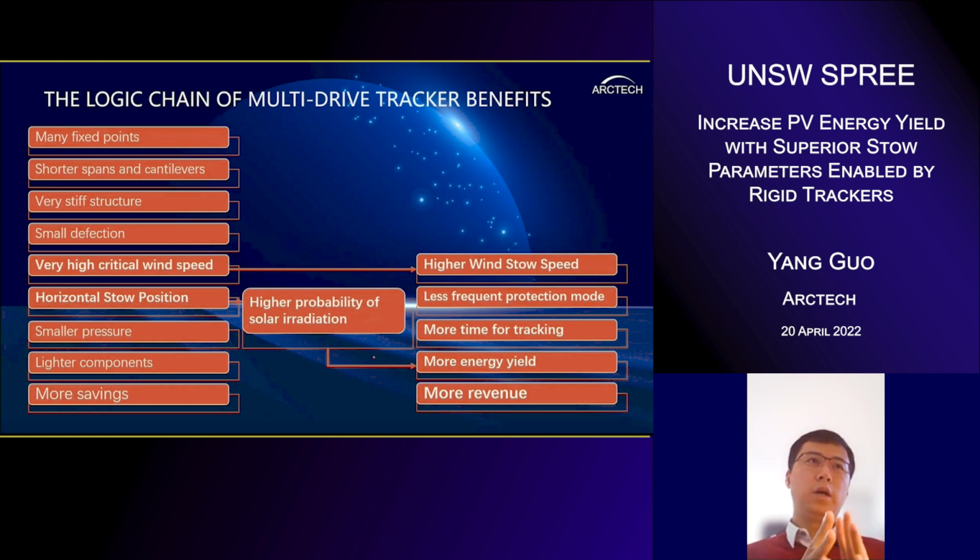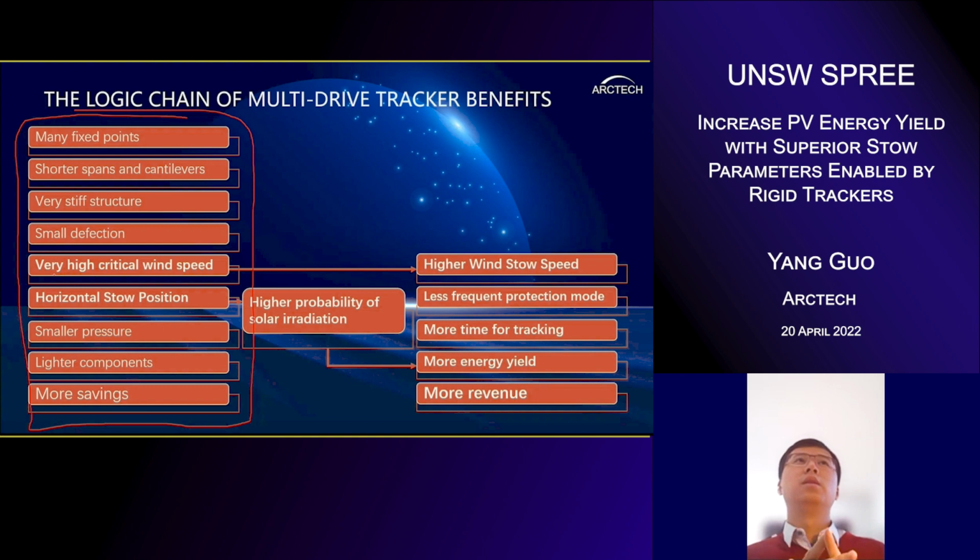Everything I've just talked about can be simply concluded in this logic chain. As you can see, with many fixed points or drive points, we can have a more rigid tracker. And with this rigid tracker, we can have smaller pressures onto the panels or the components, so we can make lighter components and make some savings on the steel.